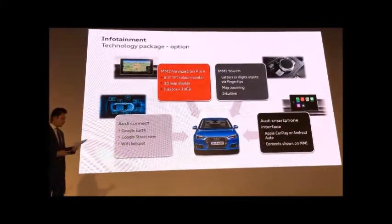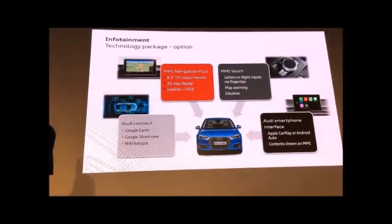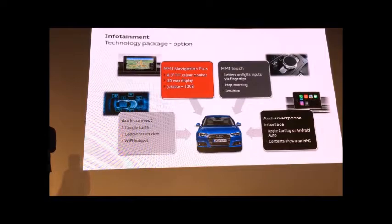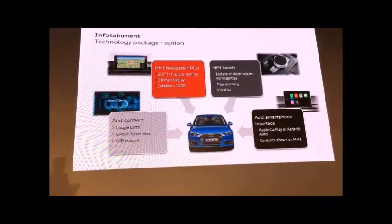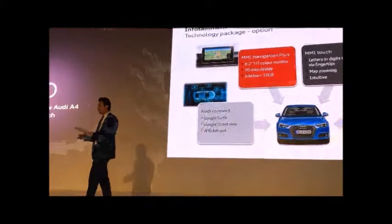The new generation A4 can also be equipped with the same level of infotainment system that you get on the Q7. The MMI Navigation Plus upgrades the center screen from 7.0 inches to 8.3 inches. It also displays a 3D map. The MMI Touch is also available, a technology which was first introduced on the A8 back in 2011, also a world first. Then there is the Audi smartphone interface, which allows you to connect your iPhone or Android and access selected apps in the MMI system itself. And lastly, Audi Connect further enhances your navigation experience, giving you the option to use the navigation map via Google Earth as well.